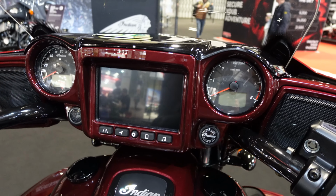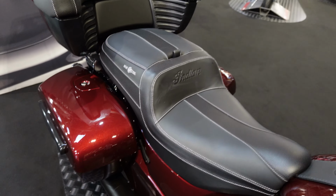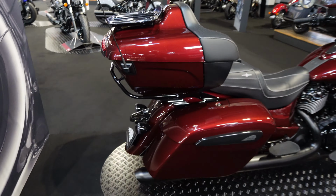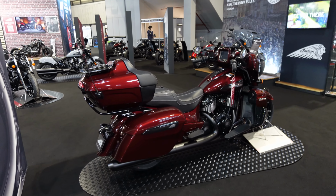It's got the big screen in the middle, just coming down to see the seats that we have here, and these seats are both heated and cooled, which is pretty nice. Lots of luxury there for a passenger. Not really my sort of thing, but I do have a respect for them.